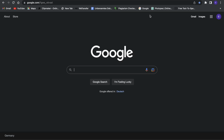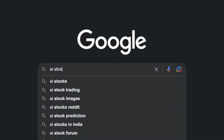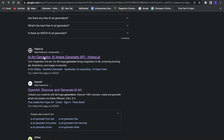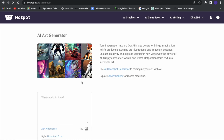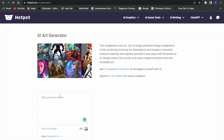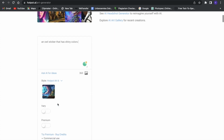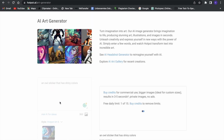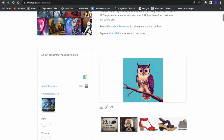Alright, first what we want to do is go to Google, and here we want to search for something called AI sticker generator. I'm not going to use Midjourney for this, but I will use hotpot.ai. So I will just click on that, and now I can input something they should draw. I will say an owl sticker and then click on create. I will have to wait a second now. And as you guys can see, it has created this owl for me. So I will just download that.